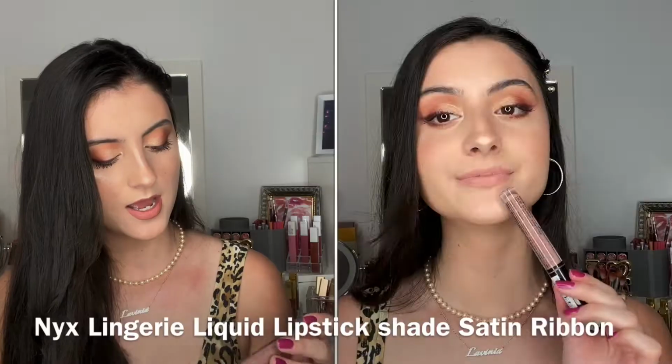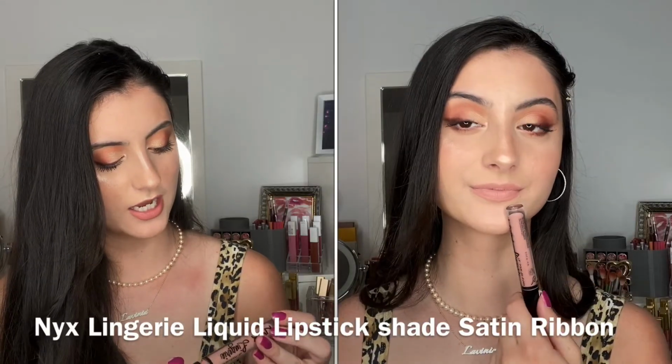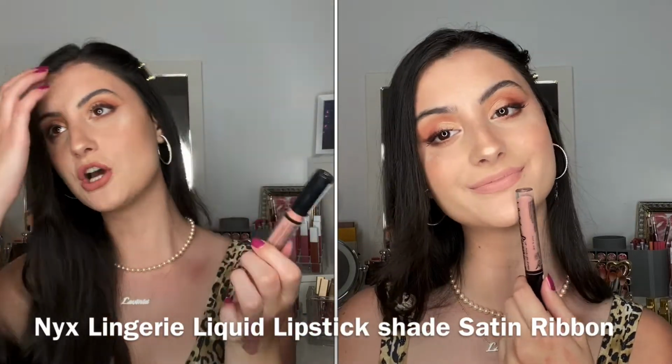So next I have the NYX Lingerie liquid lipstick in the shade Satin Ribbon. Now I actually don't really find myself wearing this on the whole lip. I'm just not the biggest fan of these NYX Lingerie liquid lipsticks. I find that they can be a little bit drying, at least in my opinion. But what I do like them for is, since they go so light in their shades, just highlighting the center of the lip.